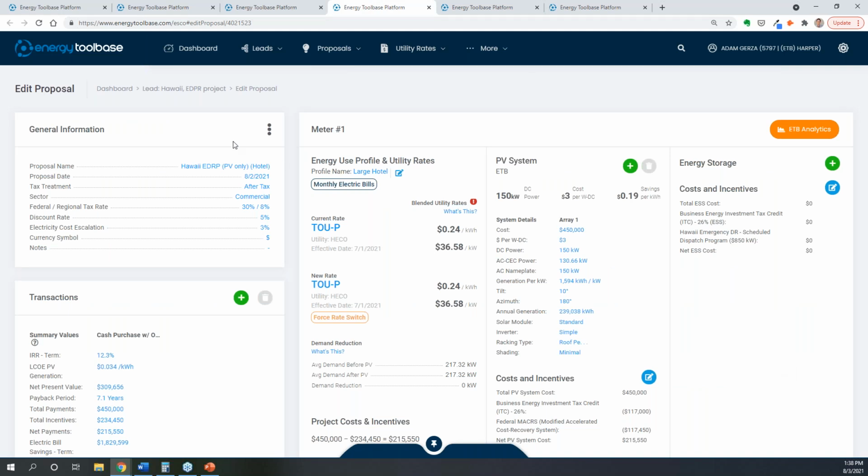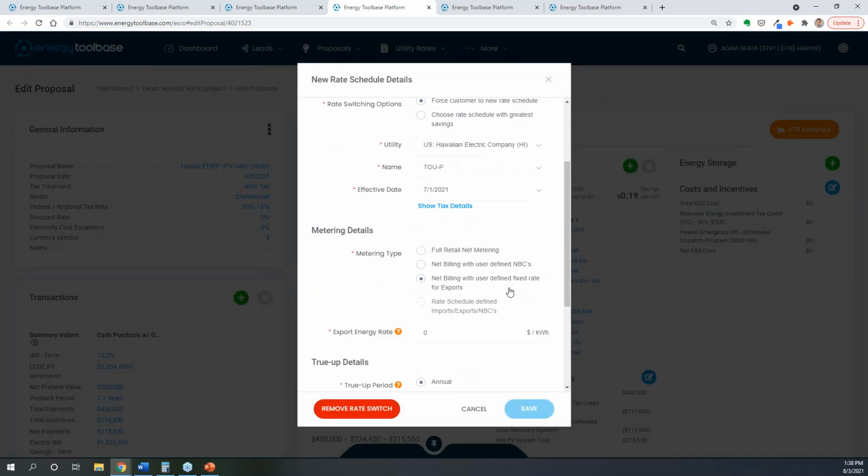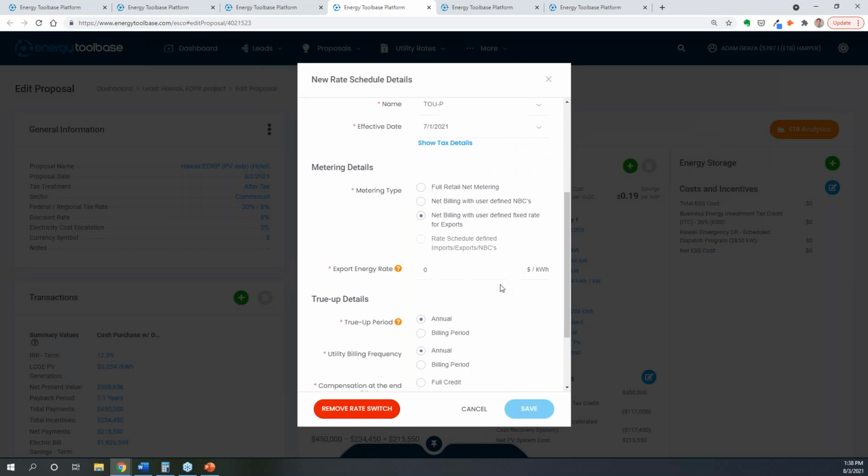Here's the PV only version of this run. Everything else in terms of the level set, this one happens to be on a TOUP schedule. On this one, again, I chose to run this on an SIA tariff, assuming 0% compensation for exports. As Rocky mentioned in his comments, the math on all of this would change quite a bit if this was a NEM, a legacy NEM interconnected system.